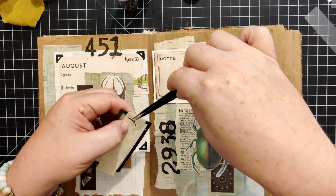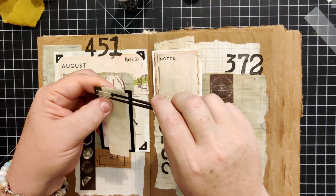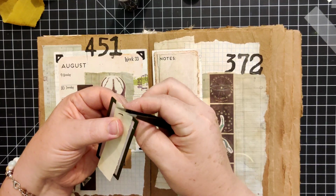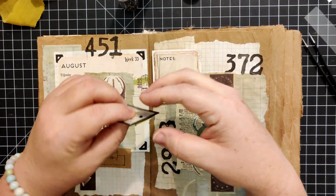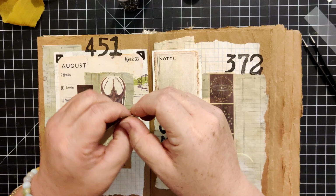Okay, let's try this again. Oliver, no, what are you doing? Now he's trying to get my attention because he heard me say his name. And he's doing naughty things like chewing on papers that he knows he's not supposed to chew on. Kitty cats are very trying sometimes.